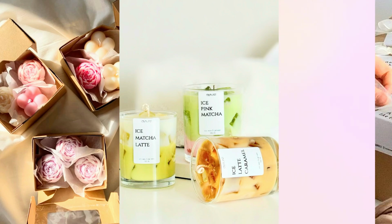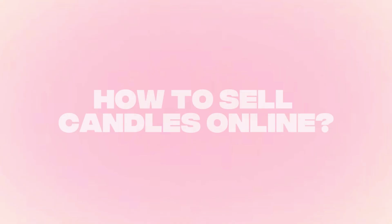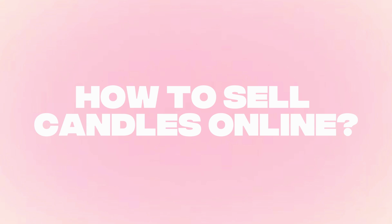Here are some inspirations for you guys. Make sure to use premium quality packaging that matches your brand's aesthetic. Now that our candles are ready, let's talk about selling them online and turning this into a real business.